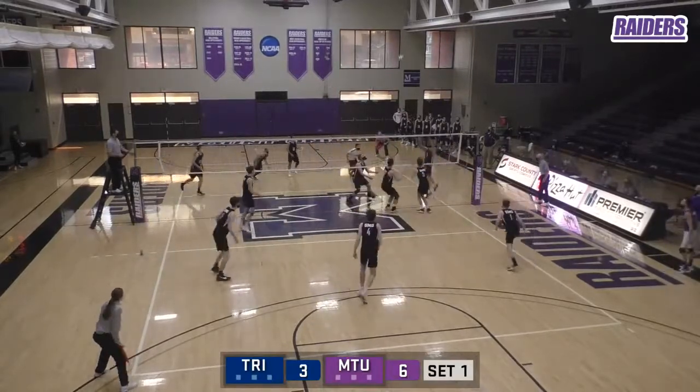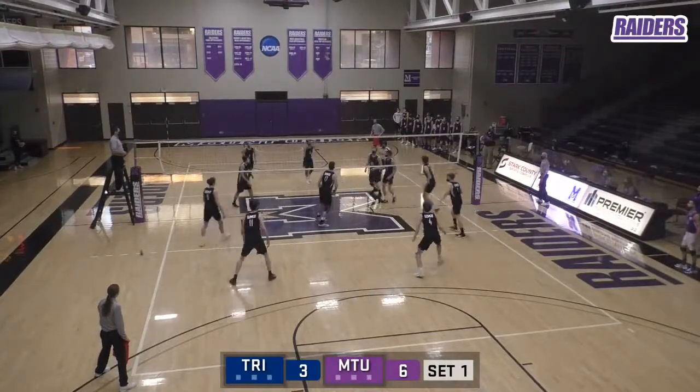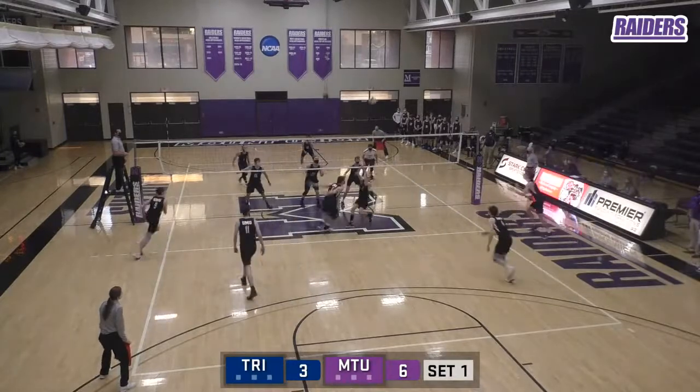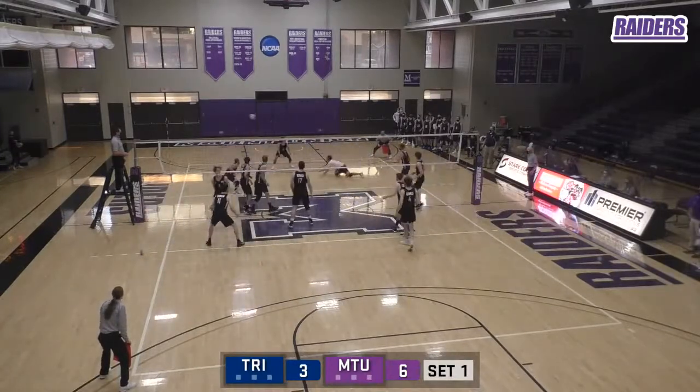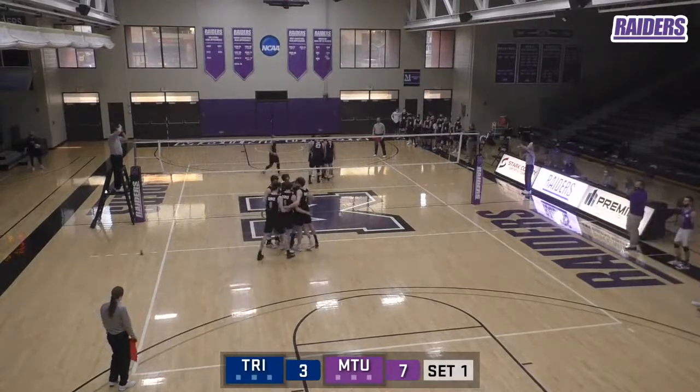A high roll shot kept alive by Trine. Blocked back by Bruns. Set across. Layden sets it up. And Trine with a strong swing. He'll pick up the kill. And the Raiders will pick up the point and go up 7-3.